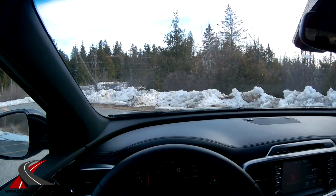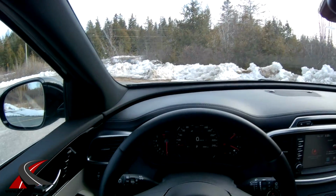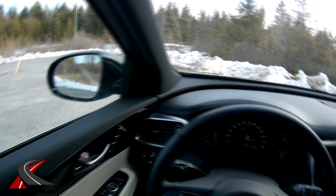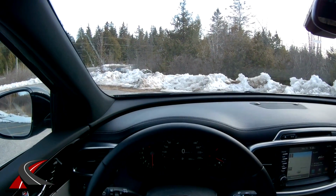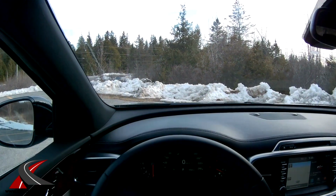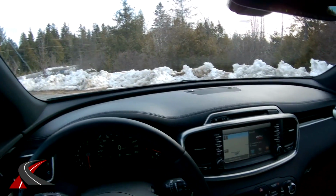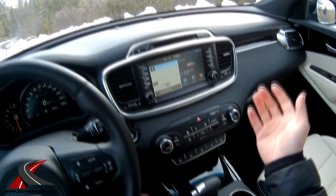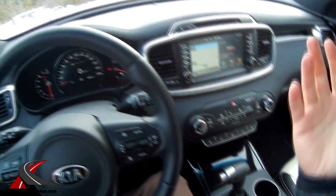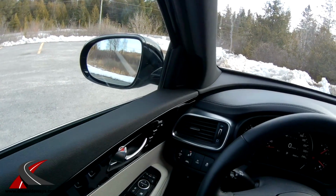All right, so as I mentioned, this is fully loaded. So you do get a ton of features. You've got blind spot monitoring, you've got radar cruise control, you've got emergency braking, backup cameras, cross traffic alert, satellite radio, heated seats, heated steering wheel, cooled seats. It's got pretty much every kind of tech that's out there these days.